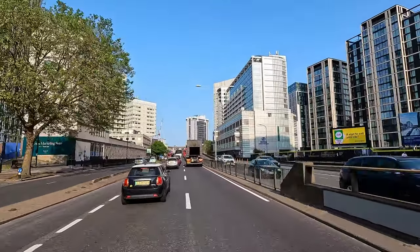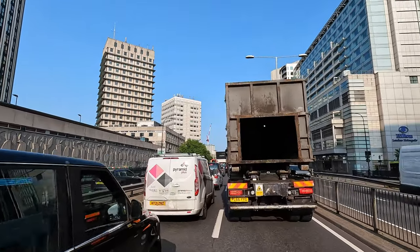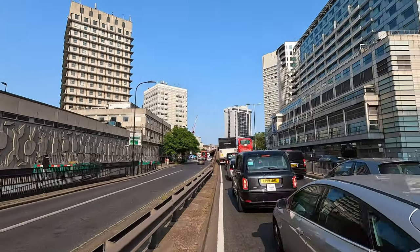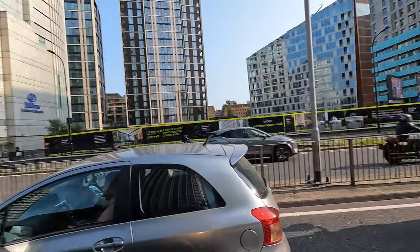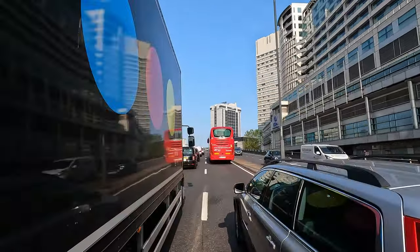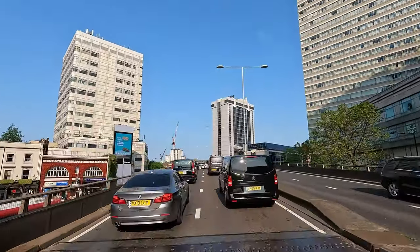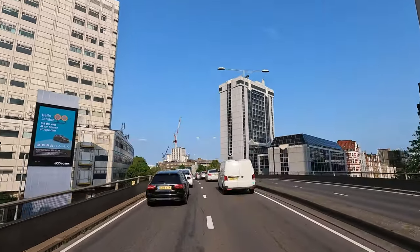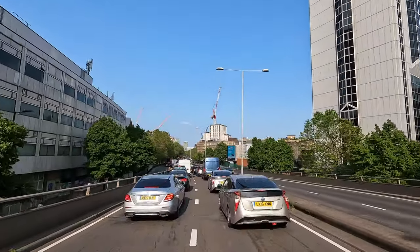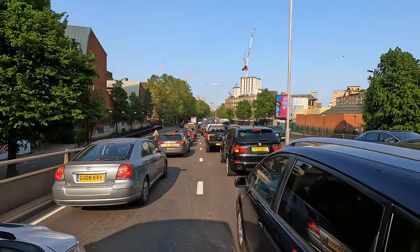Roads look very narrow. Filtering might be a bit difficult here. I mean, look at that. How can you pass this lorry? Let's do this quickly before it gets in front of me again. Too hot to be stuck in traffic. It's moving. Oh, so close.